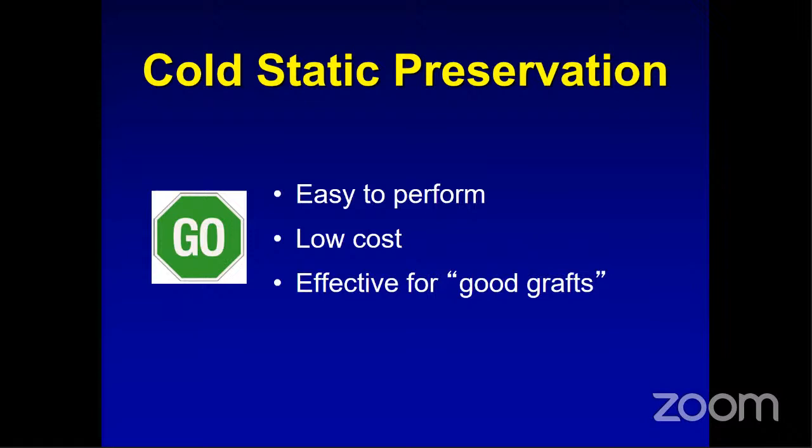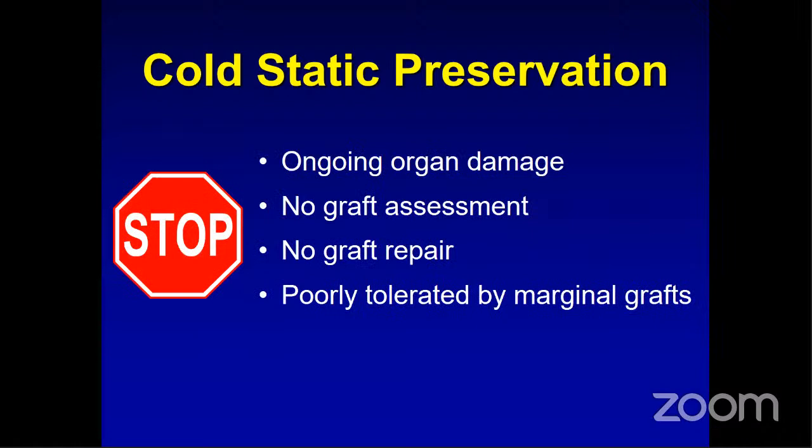On one hand, for good organs, it actually works quite well. If you have a good organ from a young donor, then cold storage has appealing attributes. It's easy to perform. It doesn't need any technology. You just flush out the blood. It has low costs because you just have to have a bag of preservation solution. And for good grafts, it is very effective and it results in a good outcome. But there are also downsides, as I highlighted before. If you put things in the cold without oxygen, we have ongoing organ damage. So the organ gets less well as the organ storage time goes along.